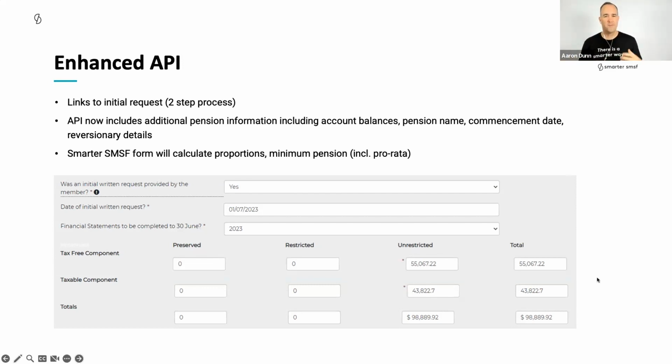So the Smarter SMSF form will do the proportion calculation, the minimum pension calculation, including the pro rata. Yes, that stuff is in Simple Fund 360 as well. But the form that we have does that calculation automatically. So if you really wanted to, you can do a bit of a cross-check on the two of those things. But that is a fairly significant shift now that enables us to populate that part of the form to be able to keep things moving along for you as well.